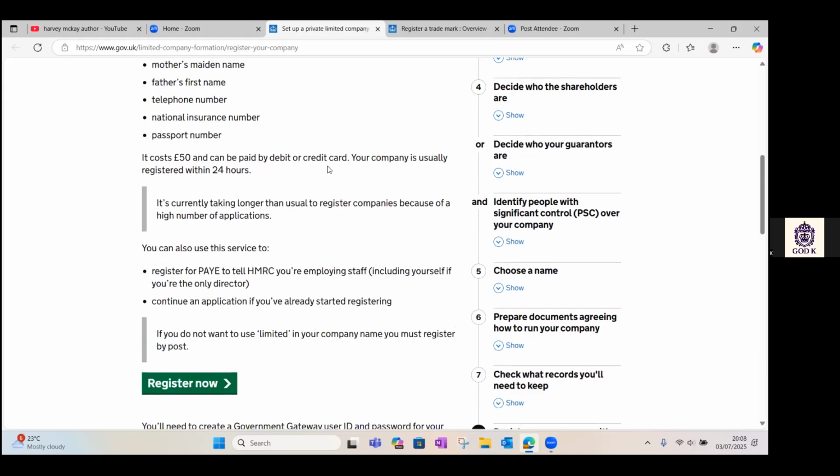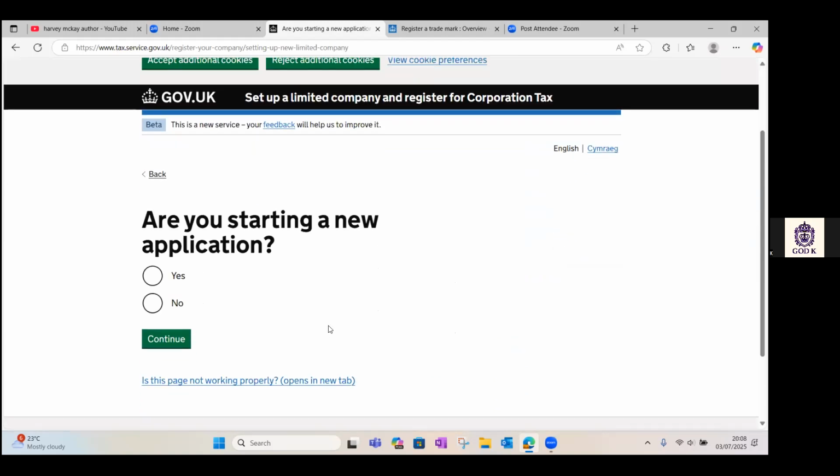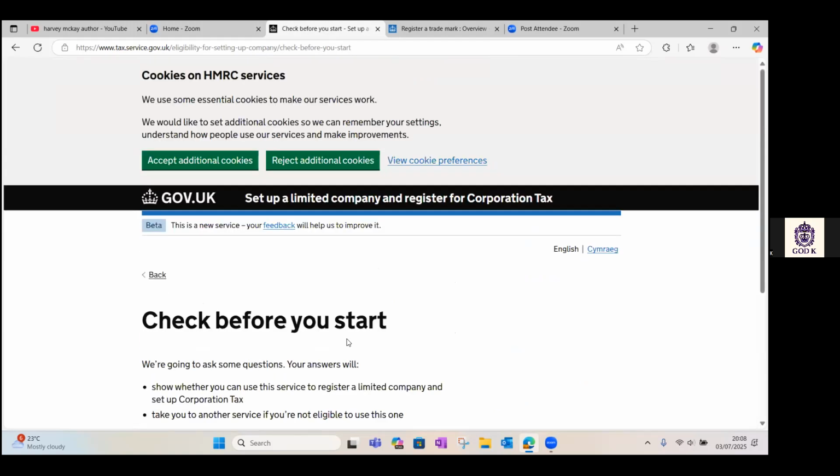All right. So as you can see, the price has gone up. It used to be £12 to register a company. It's now £50. So I'm on gov.co.uk/limited company formation. This is basically where you start. So you click register now. It then asks you if you're starting a new application. You click yes, and then you hit continue.